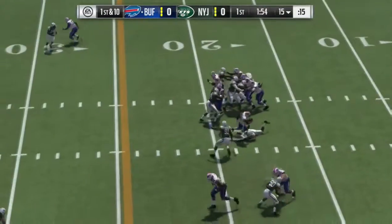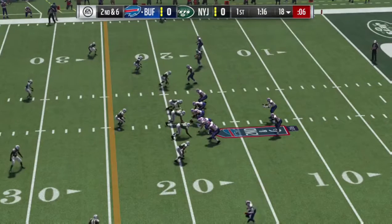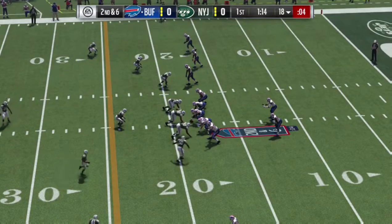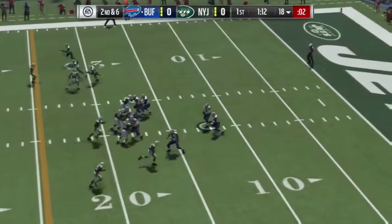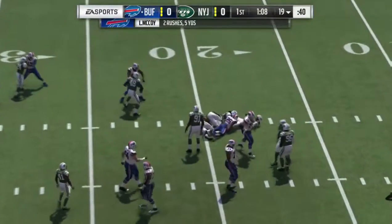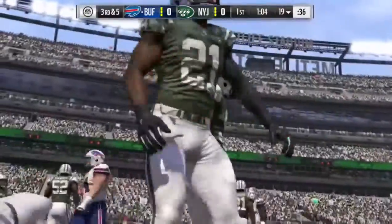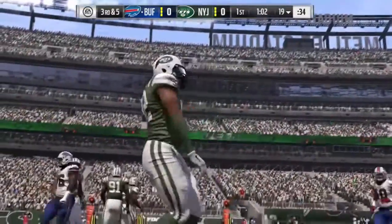Taylor with a give to McCoy. He had a quick little lead. Here we go. Now Taylor with a draw to McCoy. And this carry not as productive. He's swallowed up at the line of scrimmage. Call it a gain of a yard, and it's going to bring up 3rd and 5.